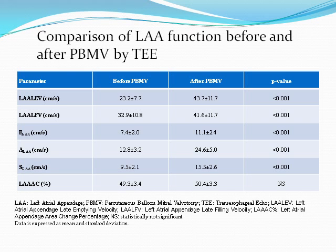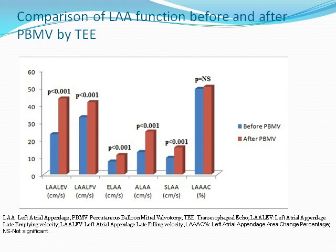In this table, we compared the LAA function before and after PBMV by TEE. Left atrial appendage late emptying velocity, filling velocity, and all the velocities of the LAA were increased very significantly after the procedure, but left atrial appendage area change percentage was not changed significantly. The same data is shown here as a bar diagram.